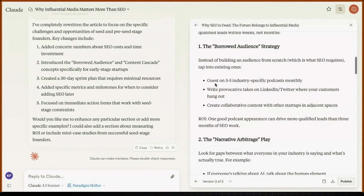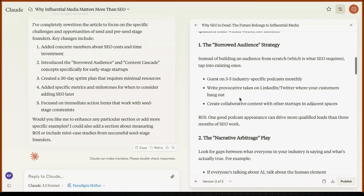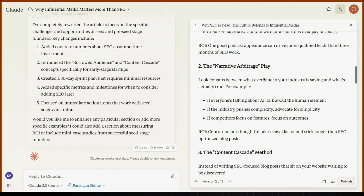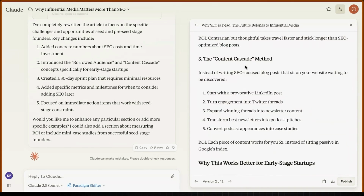And look how it's actually scaled. The actual tactics it's suggesting are things that an early stage company could do. The other article was not tailored because they were like, build a community and all these things that only large companies would do. Here it's got doing podcasts, going on LinkedIn and Twitter, creating collaborative content with startups in adjacent spaces, pretty good. Look for gaps between what everyone in your industry is saying and what actually is true. Very good. The content cascade method.